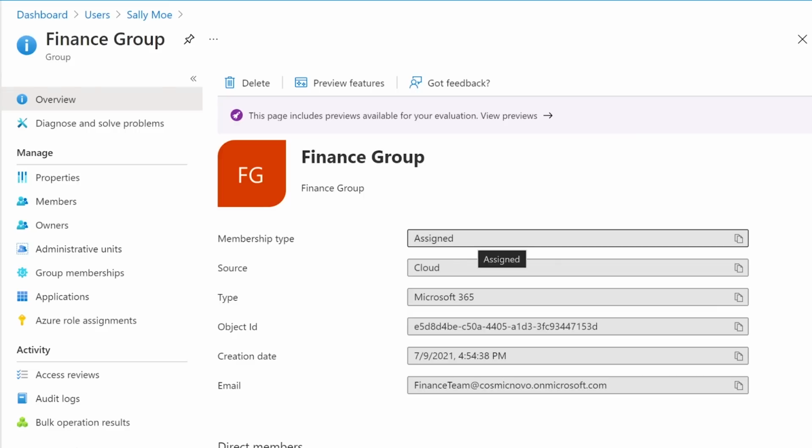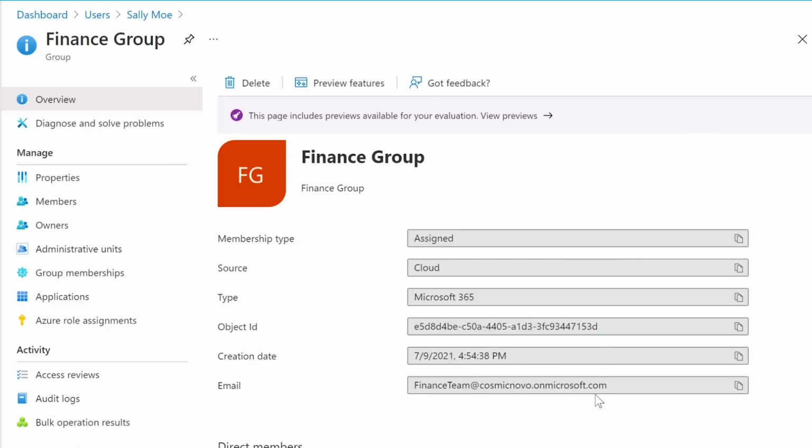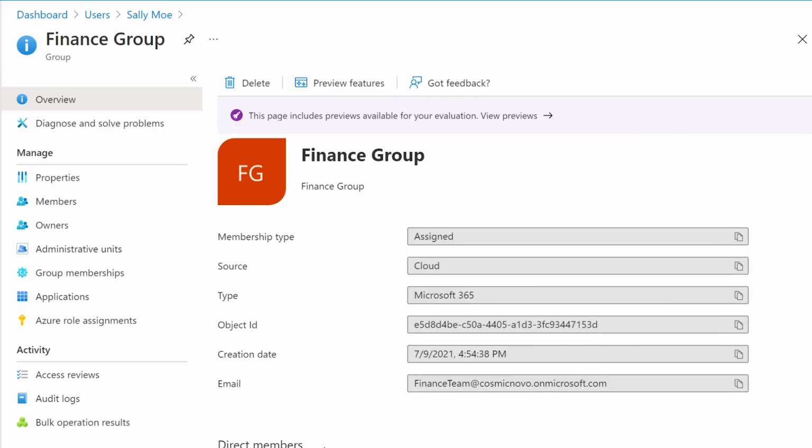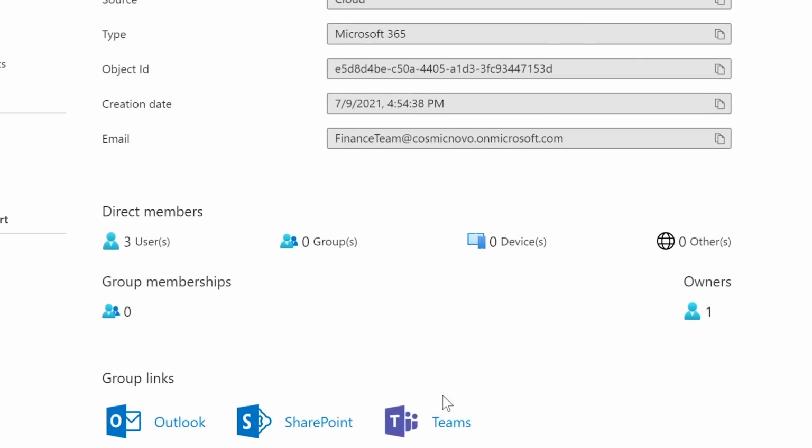And membership type, we can see that she's just assigned. This is all informative. Everything you see is just information. We can't make changes in here. So she's part of this, and she's the owner, the one owner of this. And here are group links. If we click on group links, like for example their SharePoint, we can go to their SharePoint, Outlook, or Teams.